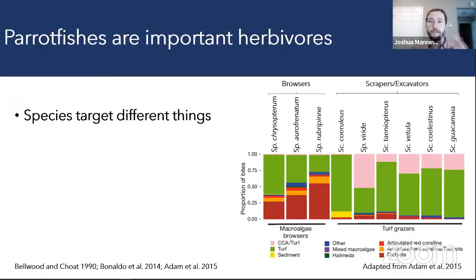And parrotfishes are considered some of the most important herbivores, particularly in the Caribbean. And the different parrotfish species target different things. So here on the right, I have a plot of the proportion of bites taken by 9 different species of Caribbean parrotfishes. And you can see basically in this plot that they target a lot of different things, and that some species target some things more than others. So some species target more macroalgae, as is the case here. All this red here is macroalgae. While the species over here on the right, mostly Scarus species with the exception of one Sparisoma species, target a lot of turf and crustose coralline algae. So they're targeting different things, but they are removing algal biomass during foraging.